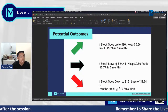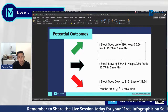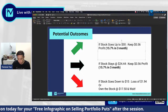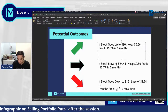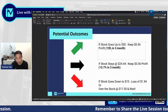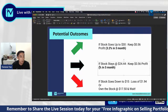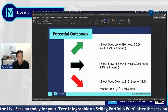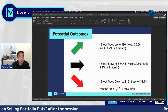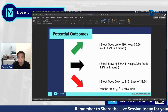Now, in our 3 case scenarios over here, if the stock goes up to $30, then we keep the 56 cents. We end up making about 15.7%. Did I get it right though? Let me make sure I get it right, because that's 56 cents divided by 17.50. No, that's wrong, I used a different one over here. So that's about 3.2% in 3 months. Now, if the stock doesn't move and stays where it currently is, you're still going to end up making the 56 cents, because that's what you collected from selling the put option, and that's going to be your maximum profit as well.